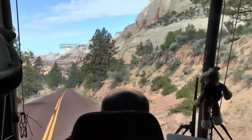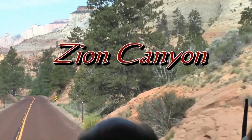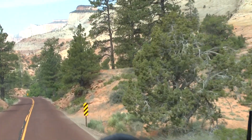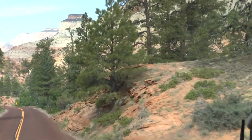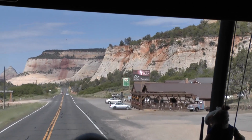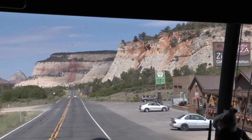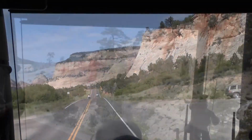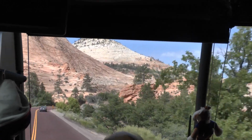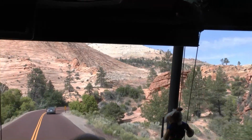The next day we were on the road again, this time bound for Zion Canyon, one of the most attractive and unusual canyons. The approach to the canyon was quite spectacular in itself, and we travelled downhill in order to get to the bottom of the canyon. As there was only one road in, occasionally we encountered some traffic.